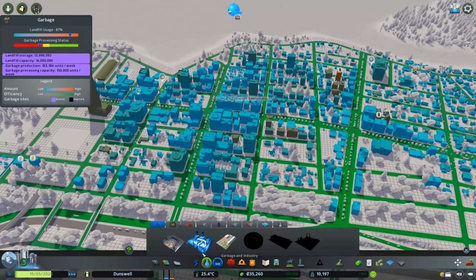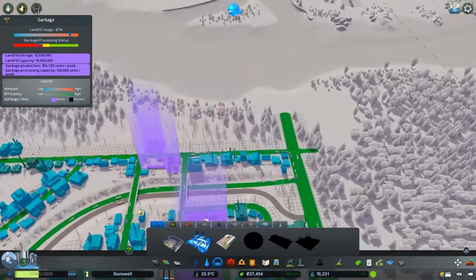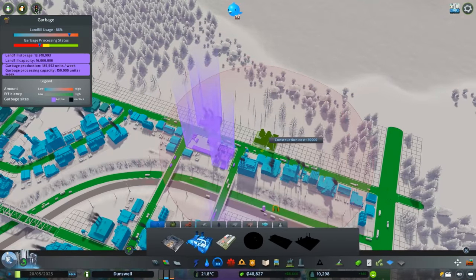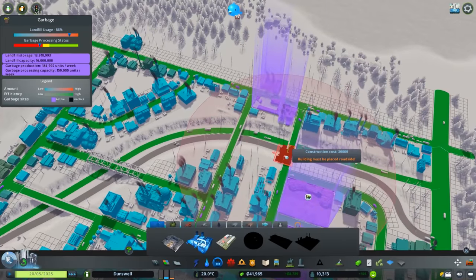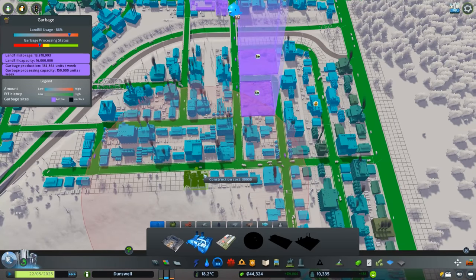Okay, awesome. So we're back at about 30,000. I'm gonna go ahead and place down another garbage processing plant. Should I place it right? I feel like this is not a good setup. Maybe I should at least space these buildings out just to not create a huge traffic clog. Maybe I can place this processing building over here.